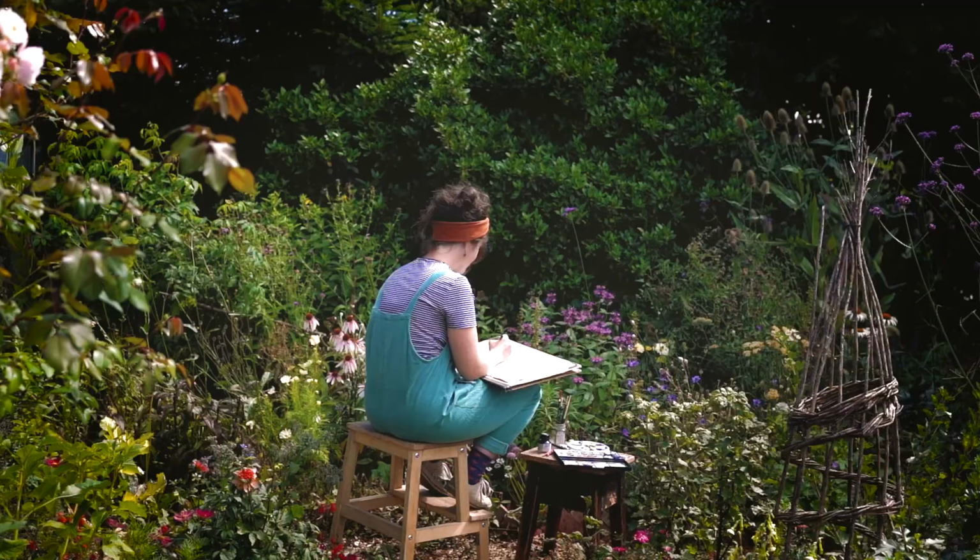Mother Nature knows the best combinations and she does it best. My favourite things in the garden are what have seeded themselves there and grown themselves there. It's just a lovely natural space to be in.